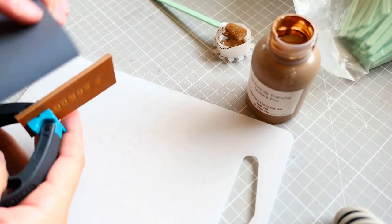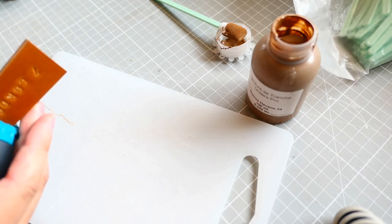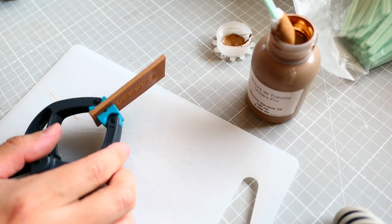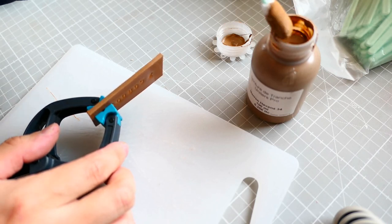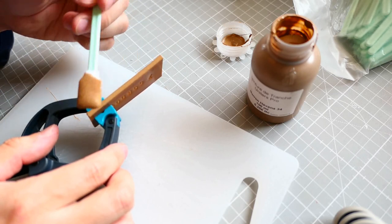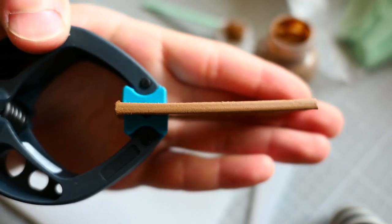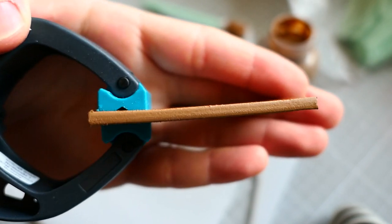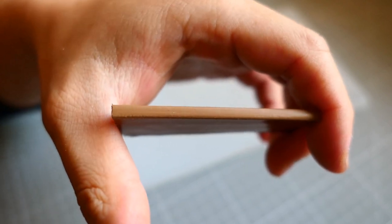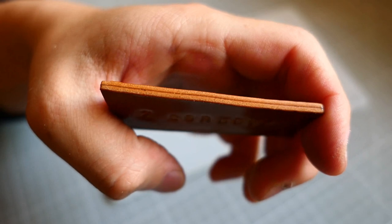And I sand it with 500 grit sandpaper. We'll apply the second coat, and we wait. This is what it looks like after the second coat. So this is the final result with the edge coat. It finishes really well with the edge coat. And again, the result with Tokonole is more of a natural finish.